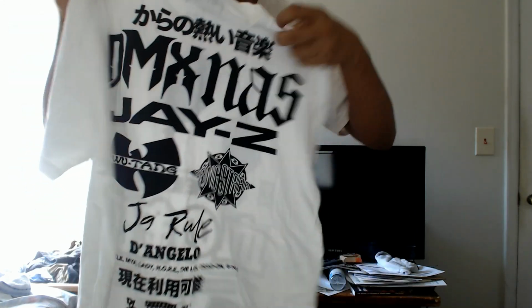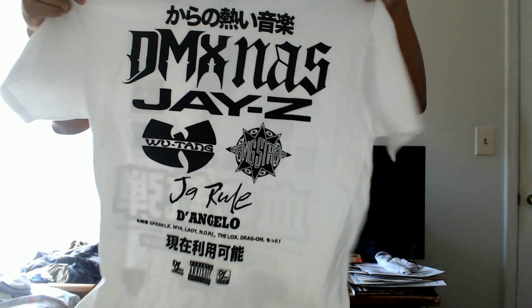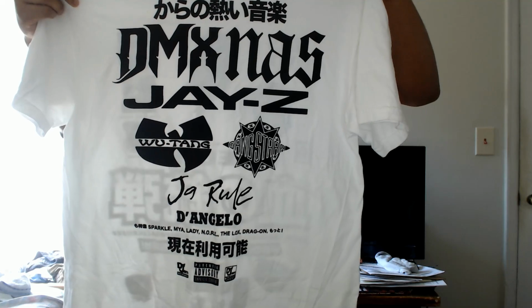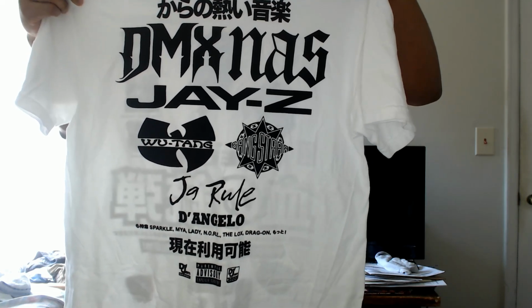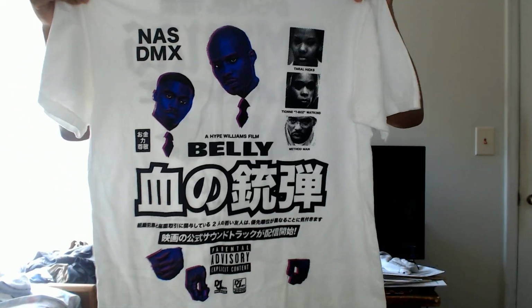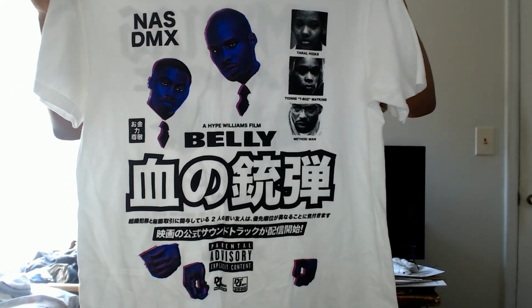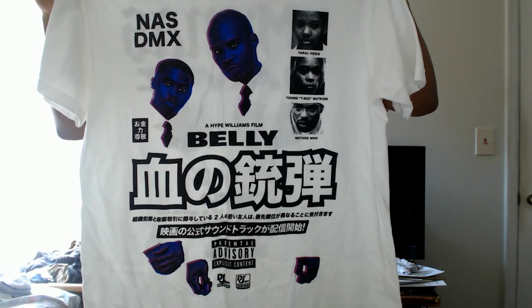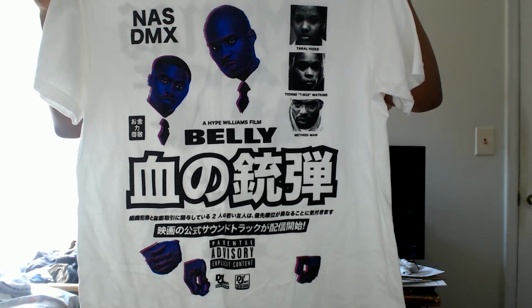And here's what it looks like from the back. Pretty cool. I actually just received this a couple of days ago, so fairly new. And here's the front again, just in case you missed it. Yep. Pretty cool. Oh yeah, rest in peace to DMX. He died a couple months ago. Got more shirts coming. More designs are coming.